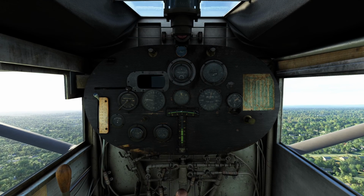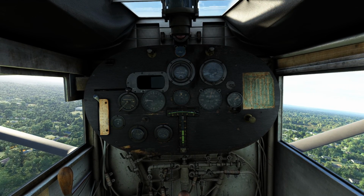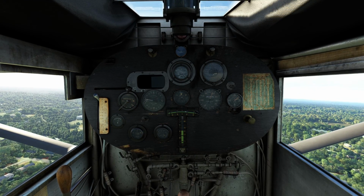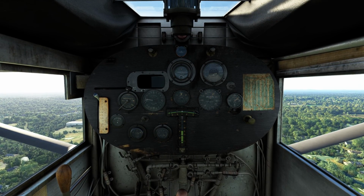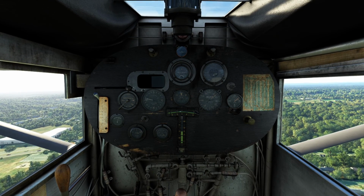For those of you who use external instruments, great news for you. The external instruments work great. You'll be able to see all the different measurements you need to. So again, all I'm using is that little inclinometer, little bubble there, to let me know that I am about flat right now, and I'm heading due west.